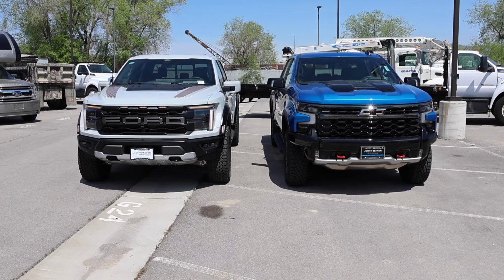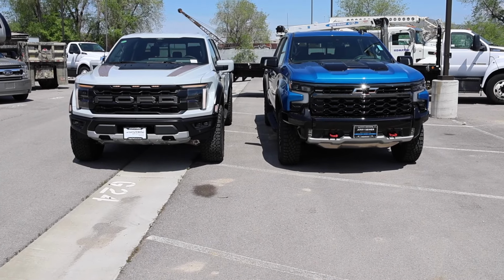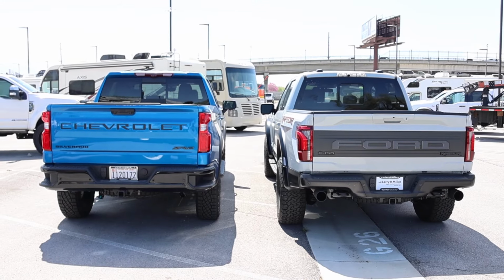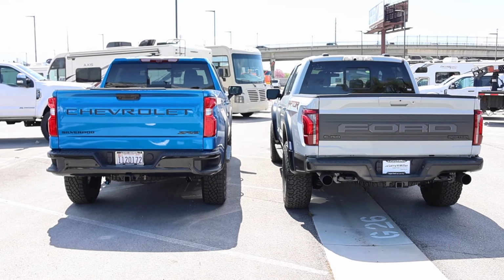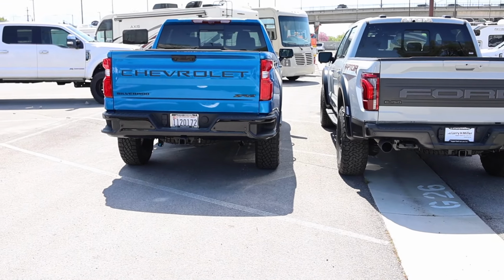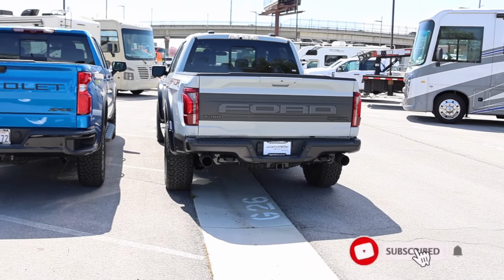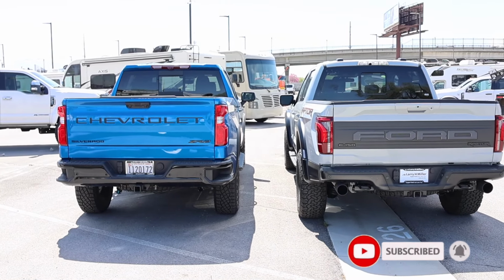I have the most hardcore off-road trucks you can get from Chevy and Ford. Meet the ZR2 and the Raptor. I borrowed these trucks from Jerry Seiner Chevrolet here in Salt Lake City, and also Larry H. Miller Super Ford, which is also here in Salt Lake City. Both of these trucks are available.